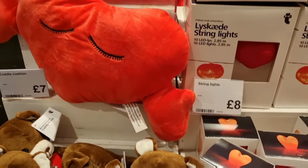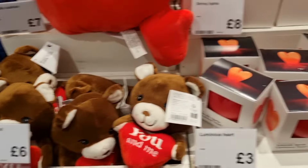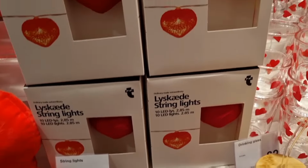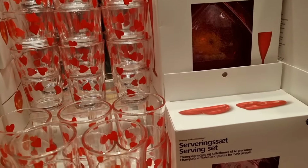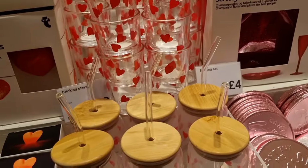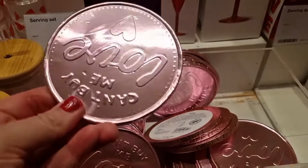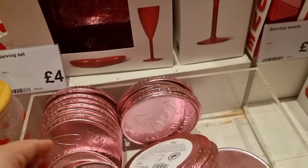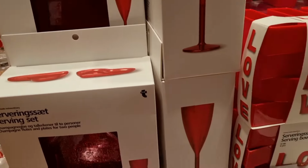I have come into Tiger now to have a little look. We looked in the windows the other day, didn't we? But I thought we'd nip in because I came in here for a little glasses chain the other day to put my glasses around my neck. And I thought they had some really nice bits, so I thought I'd show you. Got some little jars and some cups and some lights, and I love these. Look at these. How sweet are these lovely things? How much are they? They are £1.50, bargain chocolate.